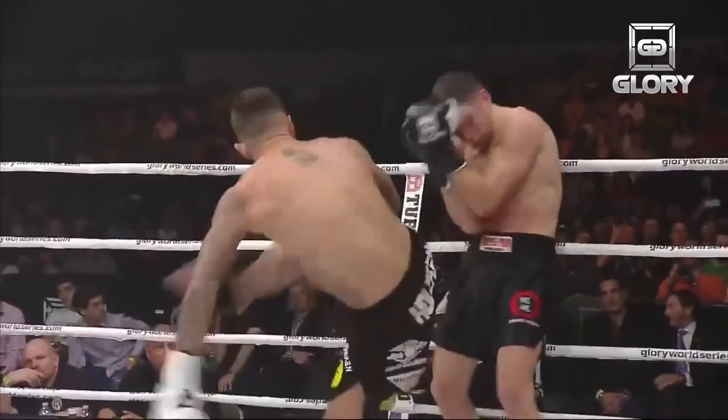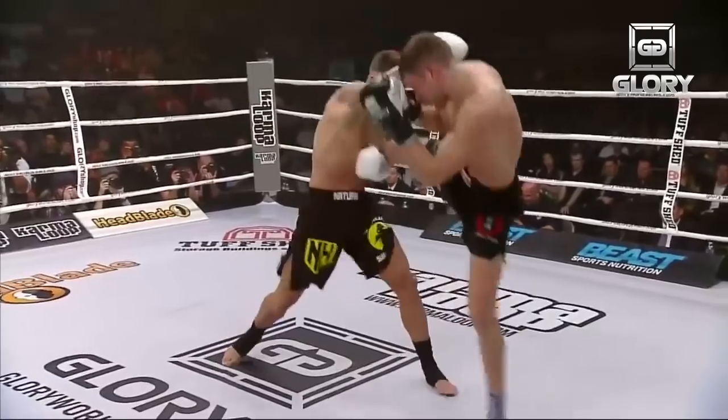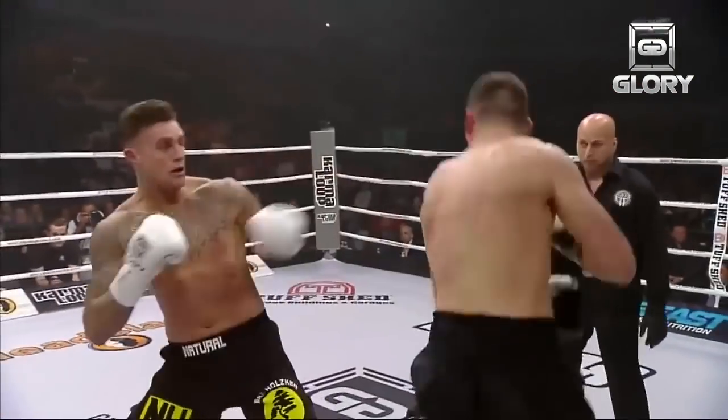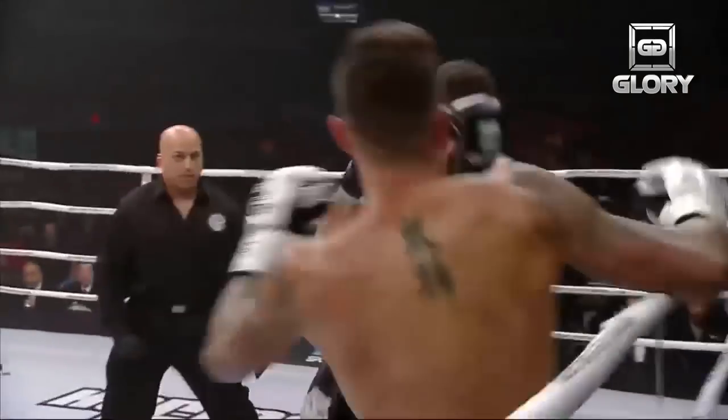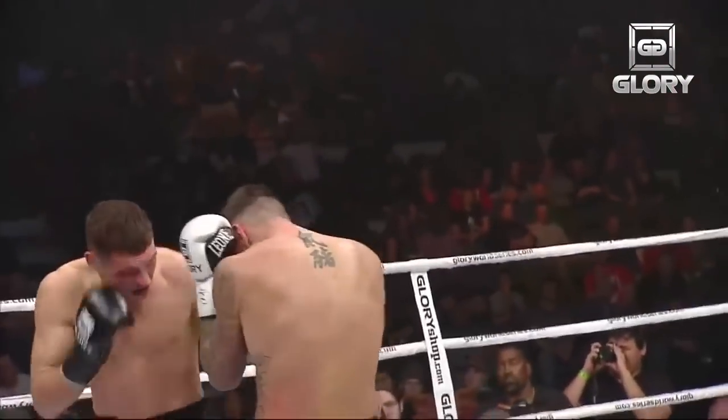Nieky Holzken chopping over the top, spinning hook kick, but it was to the body and was partly blocked with the arm of Stetcuerenko. And Stetcuerenko hung tough. But a lot of times, Nieky's defense was able to get out of the way, and the back fist you don't see too often from Nieky Holzken.